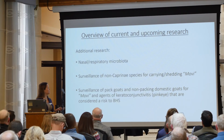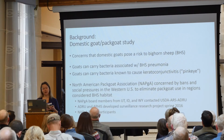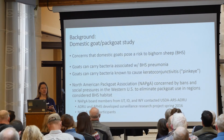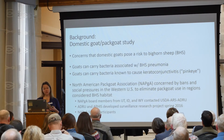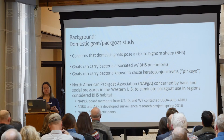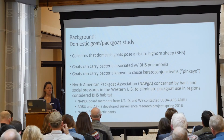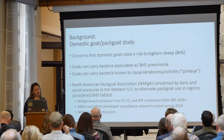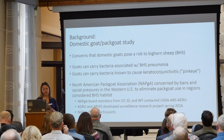And that project is near completion, and that was started because I was contacted by the North American Pack Goat Association. They were concerned about domestic goats posing a risk to bighorns, and all the bans that were being imposed upon them for using their packing animals on public lands that are deemed bighorn sheep habitat. The concern comes from the fact that goats can carry bacteria that are associated with bighorn sheep pneumonia, and goats can carry bacteria that are known to cause pink eye.